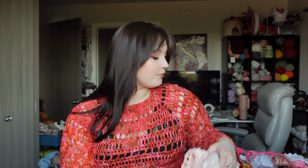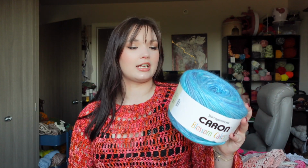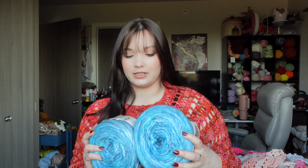And then because I am weak, I also got three skeins of this Karen Blossom Cakes in the colorway Caribbean Sea. So here's two of them. The third one has a project attached to it that you will see in a minute. These are just so beautiful. They are a 61% cotton, 39% acrylic blend. And this just feels so good when I'm crocheting with it. I can't stop and I don't want to stop.